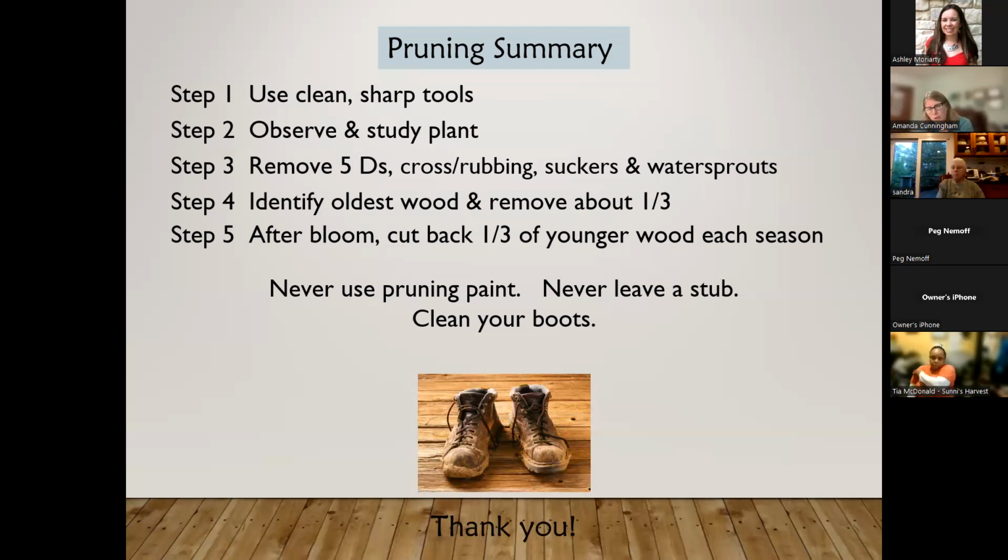So we don't use pruning paint anymore. I know we typically have never used that on shrubs, but I do get that question a lot. Plants have a natural way of closing off the cells, so we don't want to put paint on that to interrupt that natural process. Never leave a stub, and clean your boots before you come in the house.